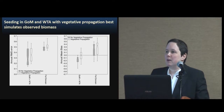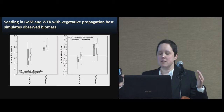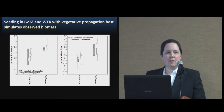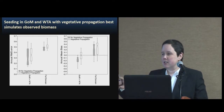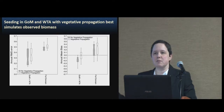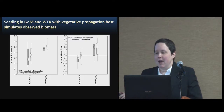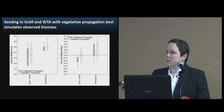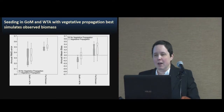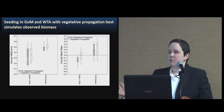But the other thing that we were able to do, because we have this large scale model, is that in previous work that I presented last year, I did a lot of connectivity analysis that suggested that maybe some different regions of the domain were more important than others in maintaining the seasonal pattern. And what I've been able to do over the last year is actually run particle experiments, a whole series of them, looking at what happens when we only seed sargassum in various regions of the domain.